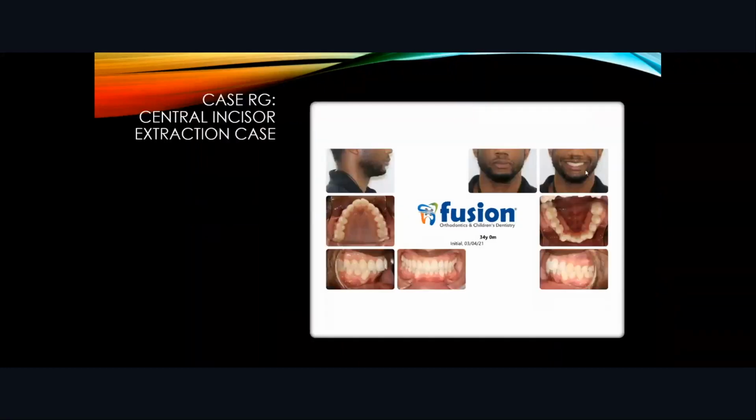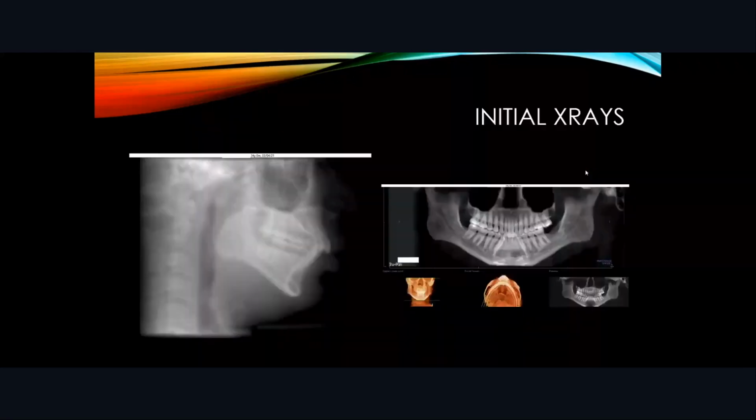The next patient that I'm going to show you is an adult patient, 34 years old, who presented with a chief complaint of, I don't like my overbite. He meant overjet, and also he didn't like his crowding at the bottom. After careful examination and running through the simulation, we ran both scenarios of extracting 4 teeth versus 1 tooth.